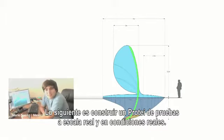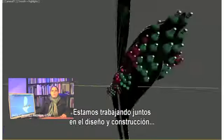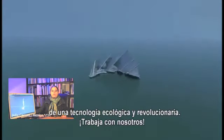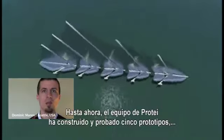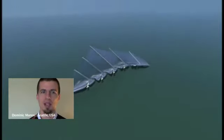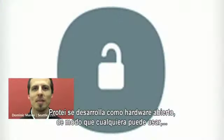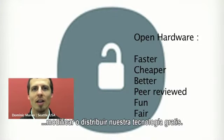The next step is to build at full scale, to test Protei in real conditions. We are working together on the design and engineering of a green revolutionary technology. Work with us! So far, the Protei team has built and tested 5 prototypes, getting better each time. Protei is being developed as open hardware, so anyone can use, modify, or distribute our technology for free.